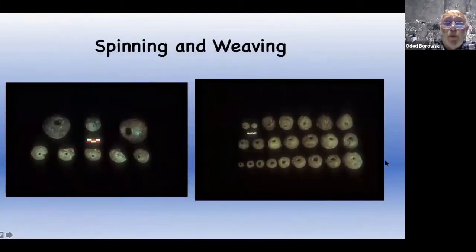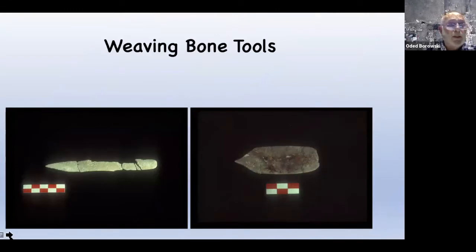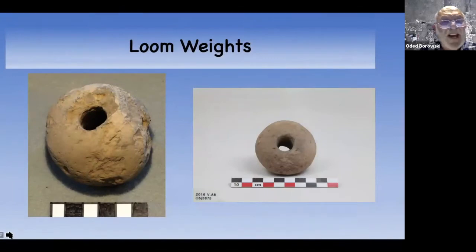A close-up of loom weights, and you can see there are different sizes. Most of them have this shape, we call it the donut shape, very original. And these are basically not loom weights, but spindle whorls. And this tells us that the people of Halif not only produce textile, but they also produce their own yarn. They spin their own yarn. Here are some tools that were made of bone and helped the weavers weave different kinds of designs, and so they could produce fancy material.